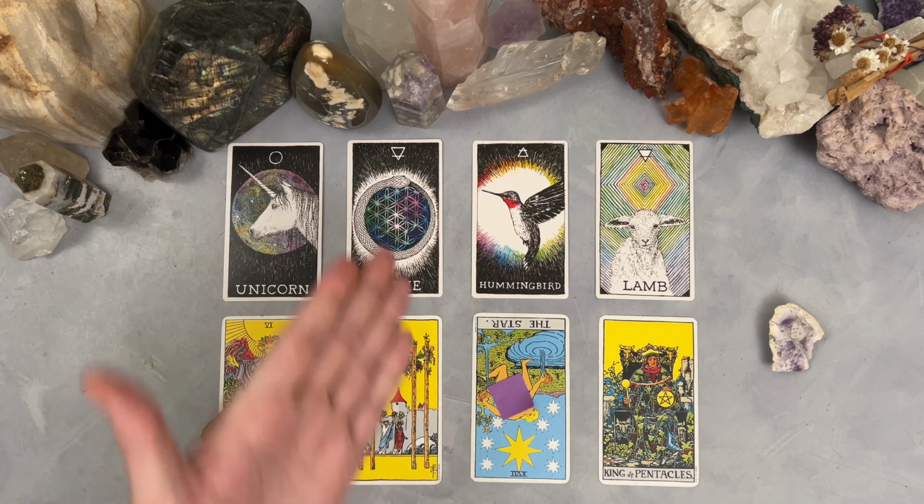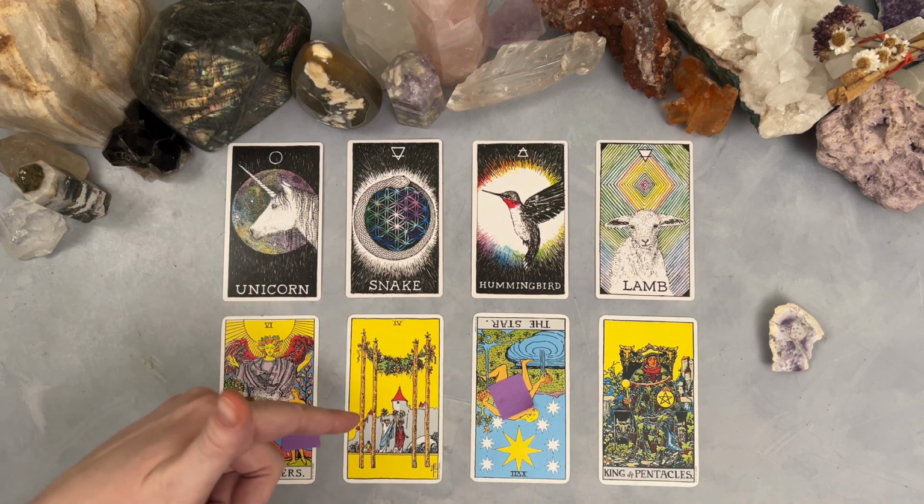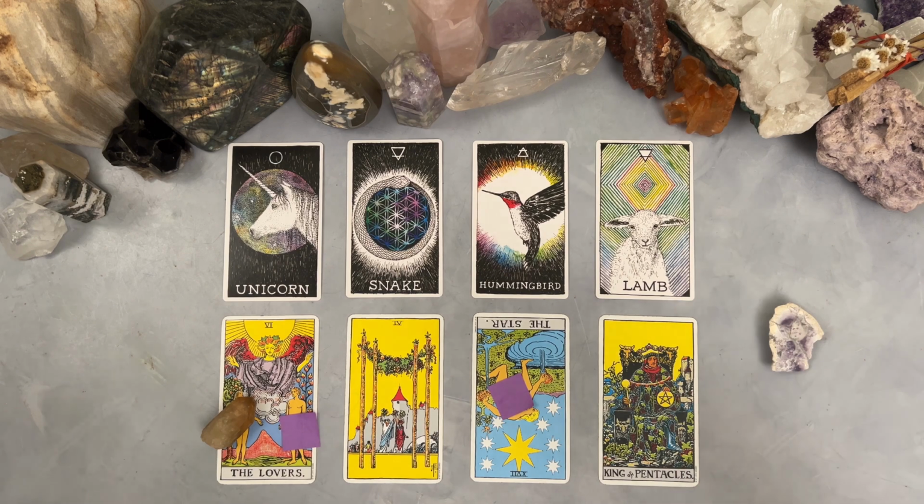There could be a lot of parties with this person as well. You might meet this person at a party or a social gathering. I often see the Four of Wands as the card of a big gathering, like a wedding or a celebration, or, because it's tarot, a celebration at either the summer solstice or the winter solstice or something like that.